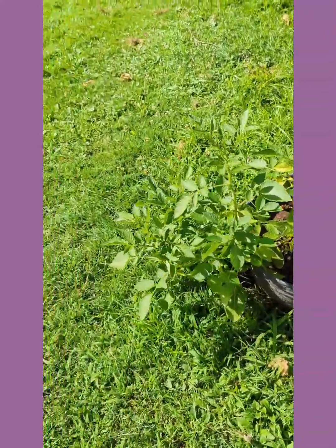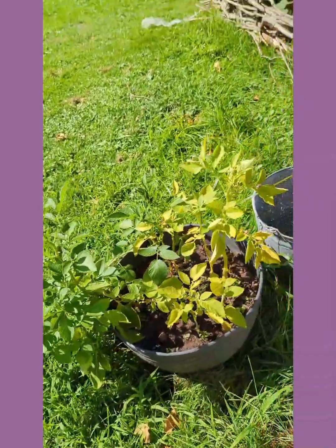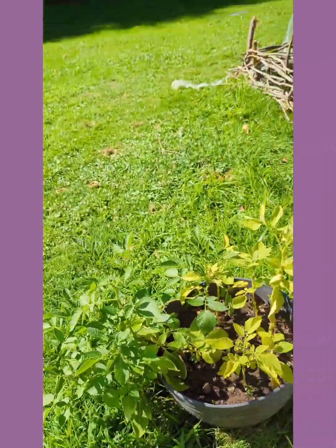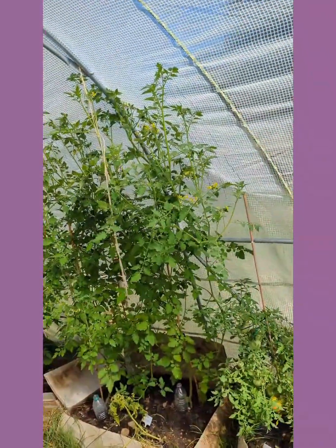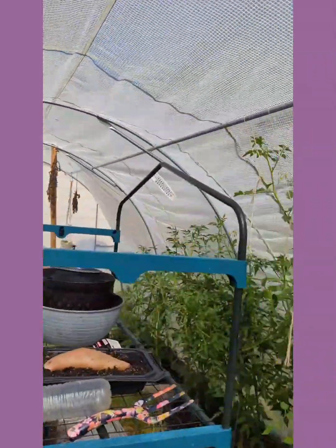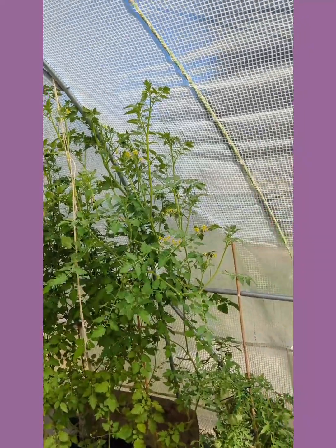My potatoes, I think they're doing good. I've never done potatoes before, but I heard when it starts dying back like that, that means they're just about ready to harvest. So into the greenhouse, which, as you can see, has turned into the tomato jungle. I am actually starting to tie up the tomatoes. These are the indeterminate ones.